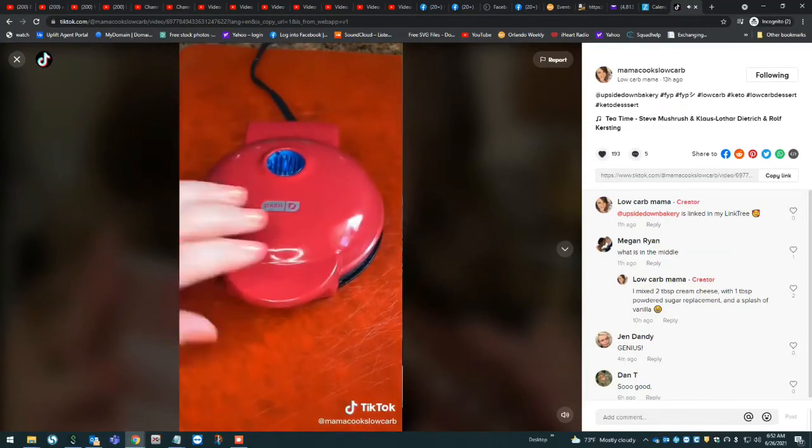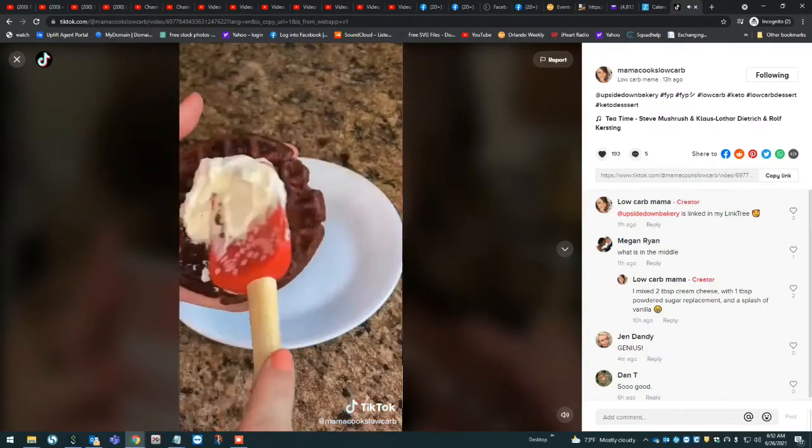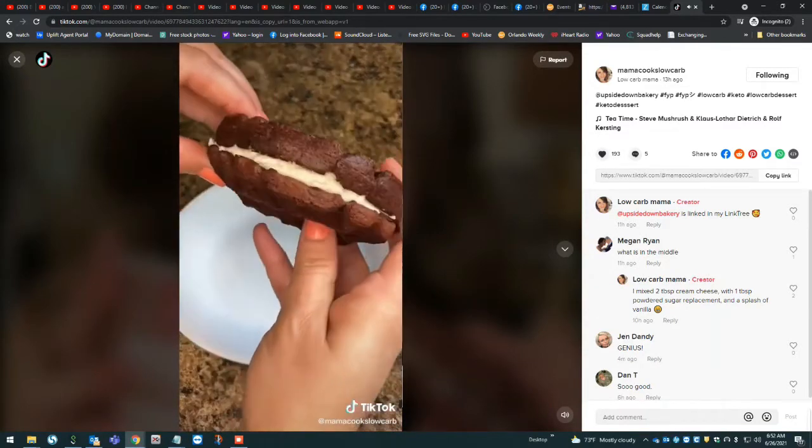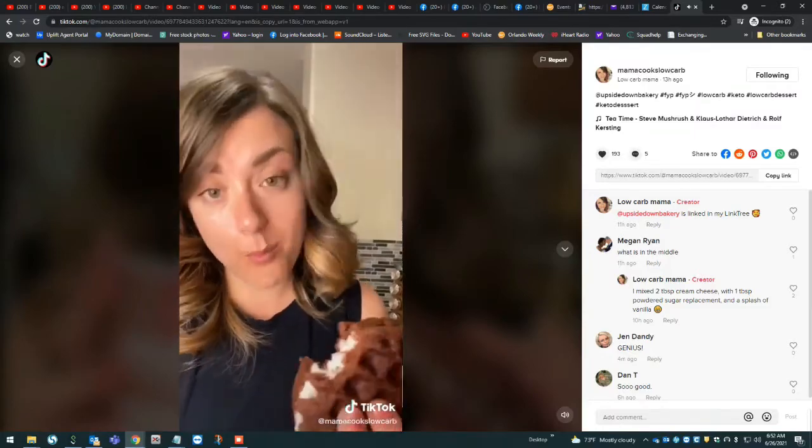Then for the filling, I just mixed a little cream cheese, powdered sugar replacement, and vanilla. Then just smooshed them together. It was super easy. This dessert came together in about 5 minutes and tasted amazing.